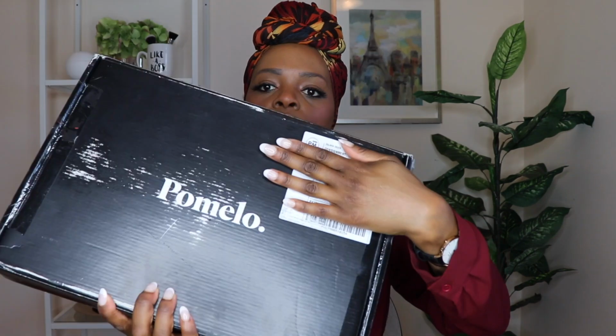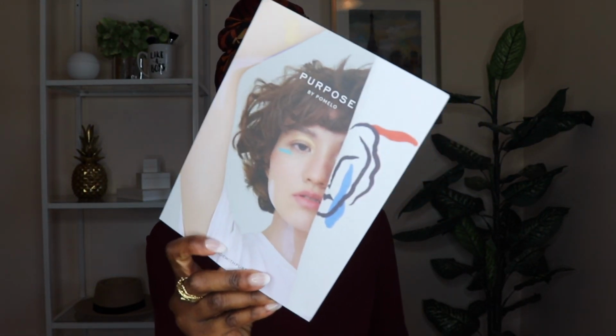Next package is from Pomelo Fashion. They are based out of, I don't remember where, but I know they're not based out of where this package is coming from. Purpose by Pomelo is the name of the brand. All pretty and well packaged. I love the branding and the look of this collection.